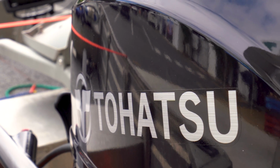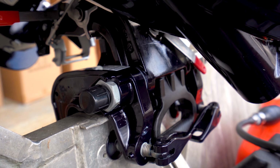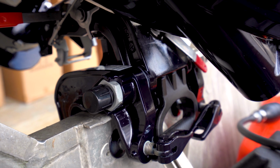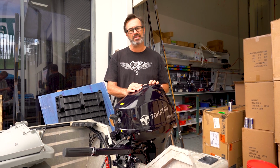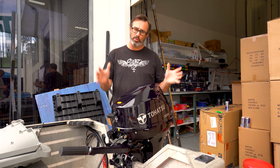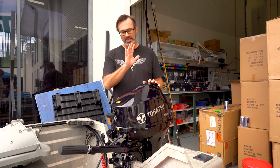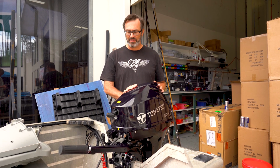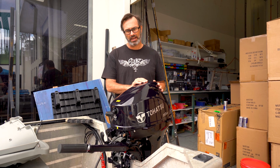And the reason I've gone for a Tohatsu, now I bought this outboard, so I don't get anything out of this, I just went and bought it. These are the only truly made Japanese outboard motors on the market right now. In fact, Tohatsu has the biggest outboard factory in the world in Japan, all under one roof. And they actually make other brands as well, but they're fuel injected and they are a sensational motor. And there's a few features that I'm sure you guys at home are gonna love as well.